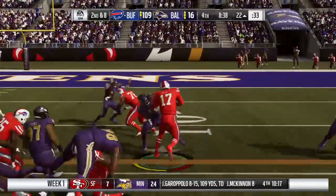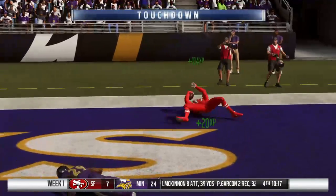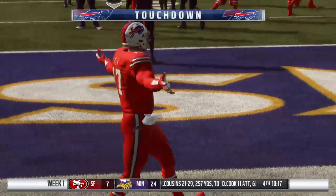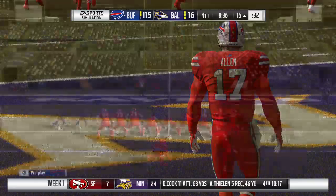He juked him. And now running right through it. And he'll take it into the end zone for a Buffalo touchdown. Josh Allen, a 22-yard scamper. And the Bills add on.